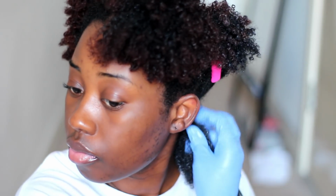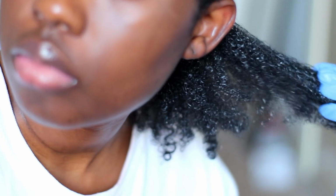But first of all, the leave-in. The leave-in is okay. It's alright. It's decent. Would I repurchase it again? Probably not. I have better leave-ins. But it does detangle, and it does add a little bit of shine. And I did feel like it was hydrating. So if you're going to get anything, I'd probably get the leave-in. It was pretty decent.